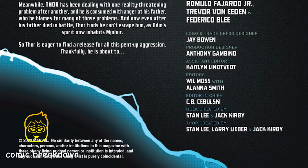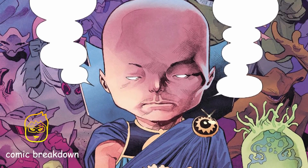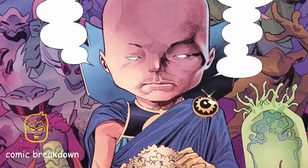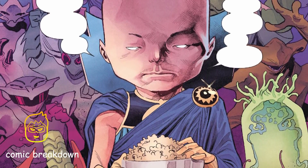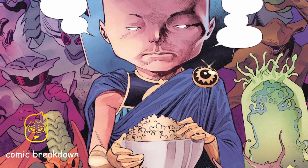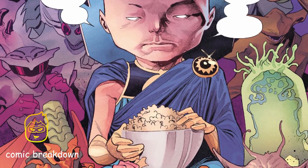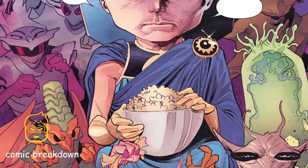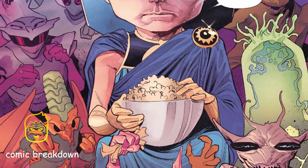Alright guys, this is the big event and we are diving straight into this. It is starting us off with Uatu the Watcher. We all know who he is, we all know what his job is. It is to observe, to watch everything transpire and catalog this. He knows what is about to go down and he is preparing himself for this main event.